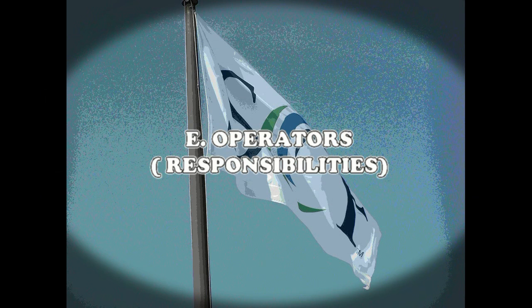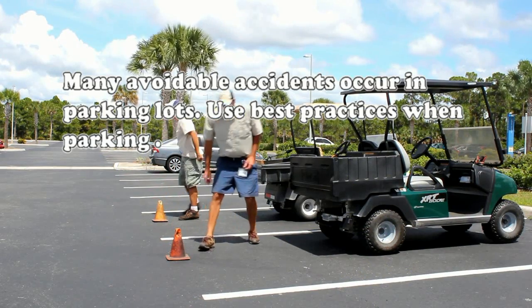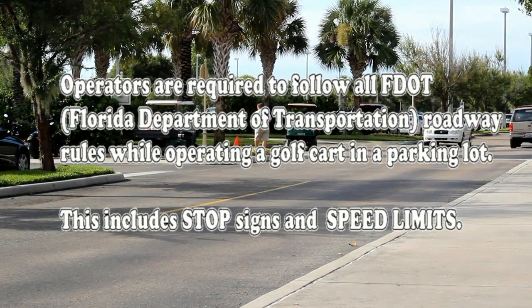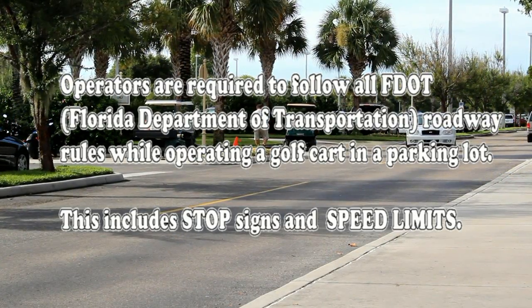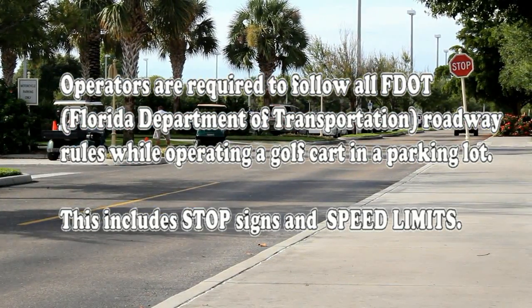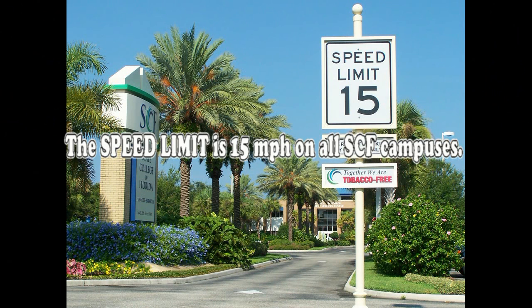Operators' responsibilities. Carefully observe cars pulling in and out of parking spaces. Many avoidable accidents occur in parking lots. Use best practices when parking. Operators are required to follow all FDOT roadway rules while operating a golf cart in a parking lot. This includes stop signs and speed limits. The speed limit is 15 miles per hour on all SAF campuses.